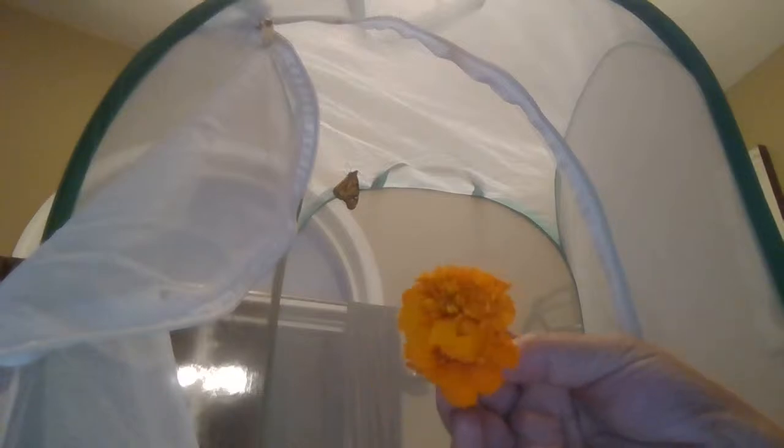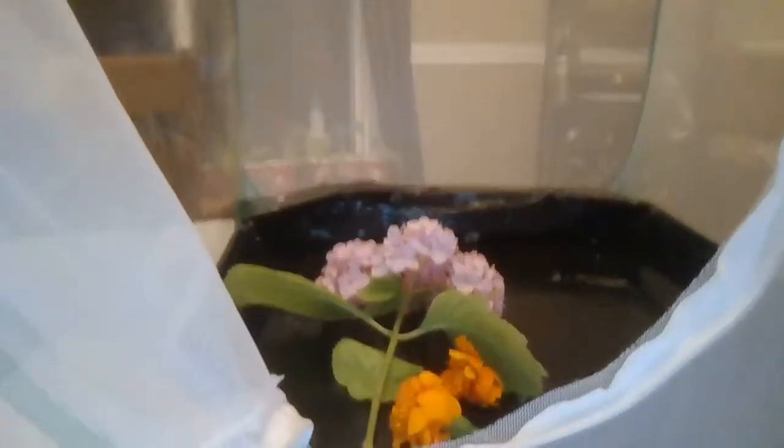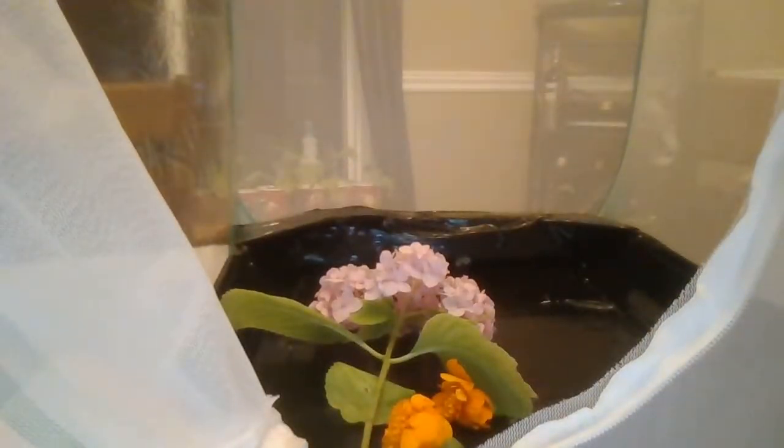I just wanted to get some smells, but it's not strong. I got that, and I got her a couple of marigolds in here so that when she wakes up in the morning, she can go smell them and see if she likes them. There's some marigolds. On the bottom, I put some flowers on there for her. And she's way up there.